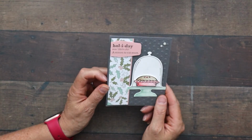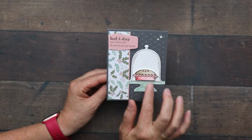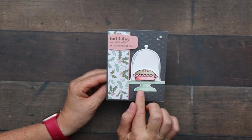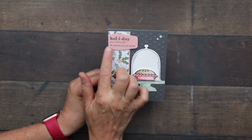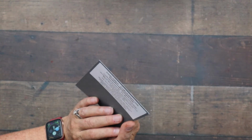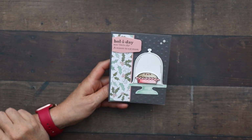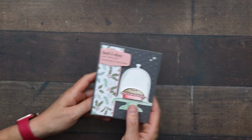And then this is one I made for a swap. I will probably make this on a live soon. It is, again, using the same set, the stand and whatever. And then I used from the, I forget, Well Defined that's in the back, and used the holiday. Because it is a reason to eat more. And so they're super cute. And this is the last one.